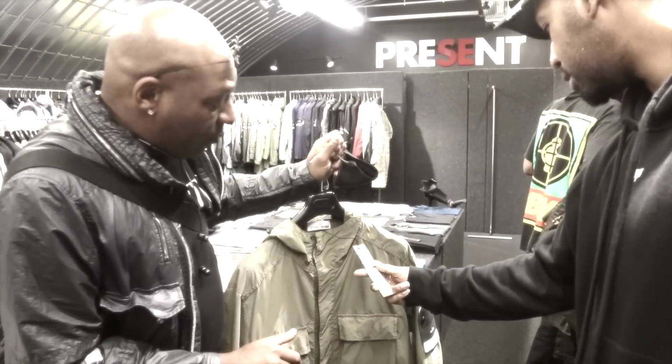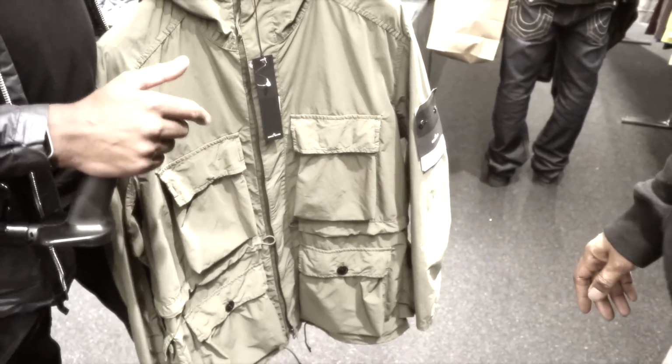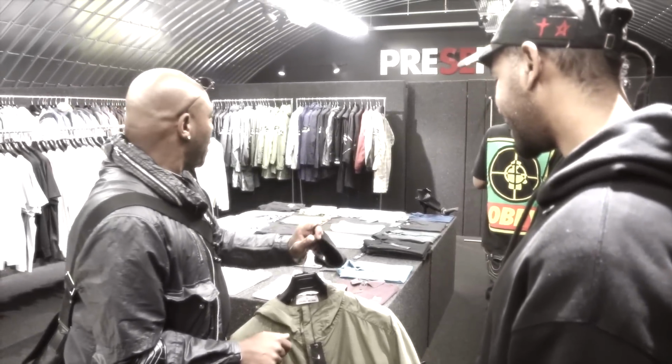What size are you? Large. And they don't have anything else in the back? I don't know. If they've got it, I'll take it. I think I got these from here last time as well. What other pieces are taking your fancy?